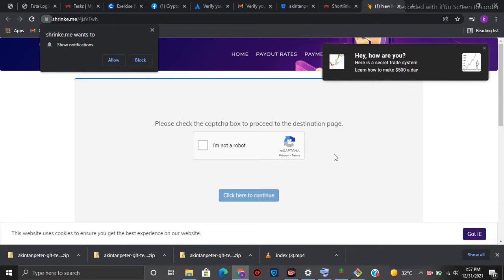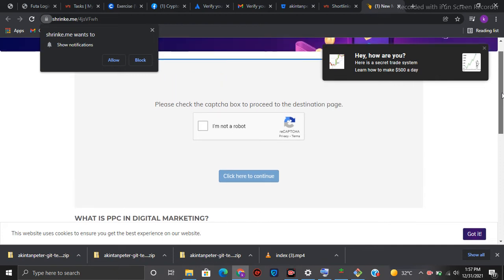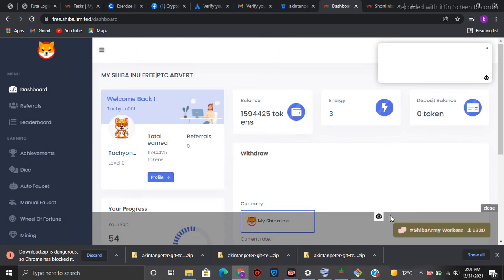So guys, this is it. That's opened this for me. You can read through whatever is there, although there is vital information there. It says please check the captcha box to push to the destination page. I just press I'm not a robot, which I normally do, then continue, continue. It is loading now, directing me. So guys, you can see that I've been given 3 energy and the money has been added to my balance here. You can see 3 energy.